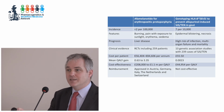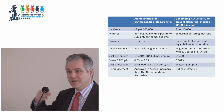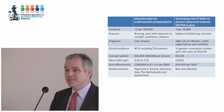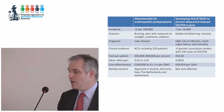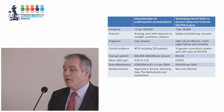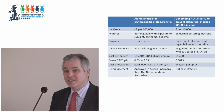But because this is a rare disease, and because appraisal decision makers allow some latitude around that, they quite routinely approve medicines upwards of £200,000 per quality-adjusted life year. So there's a tenfold difference in the cost effectiveness. By contrast, my earlier analysis suggested that the genotyping in the context of gout is about £45,000 per quality-adjusted life year, which would not be deemed to be cost effective because it isn't a treatment for a rare condition.